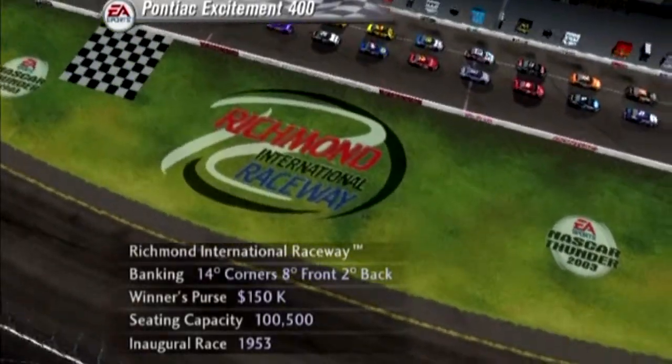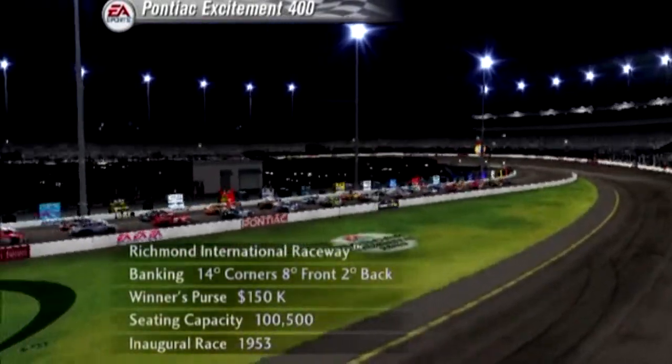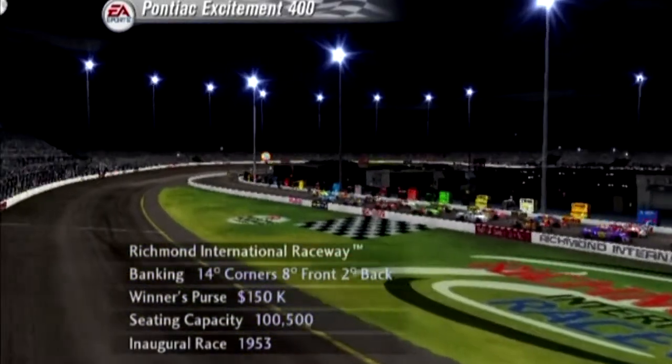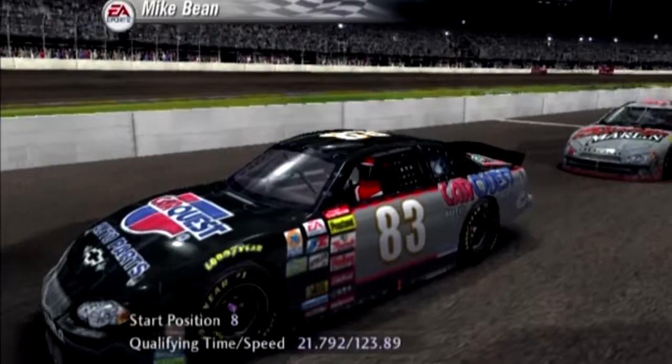Hey there guys, Mikey here. The NASCAR Thunder 2003 Let's Play continues in prime time under the lights as we are getting set to give the command here at this 3/4 mile oval. With a wide racing surface and multiple grooves, you can always expect lap after lap side-by-side racing. It's time to see who will come out on top here under the lights at Richmond.